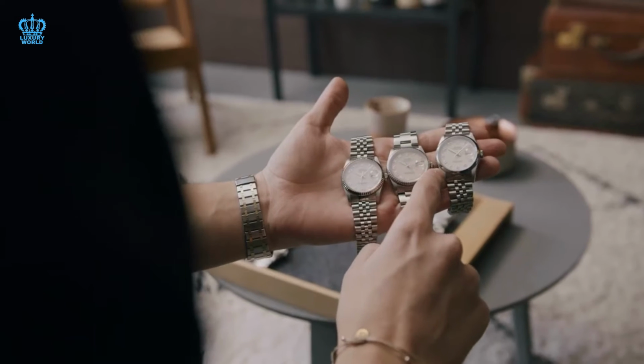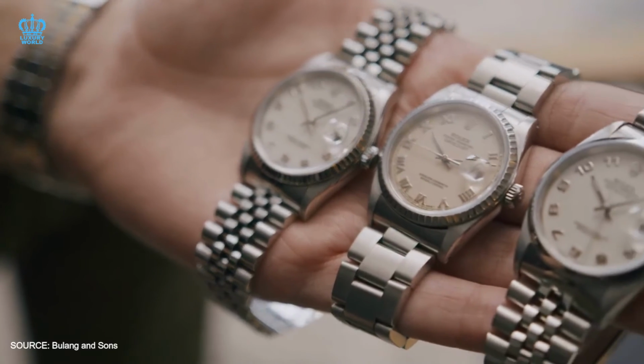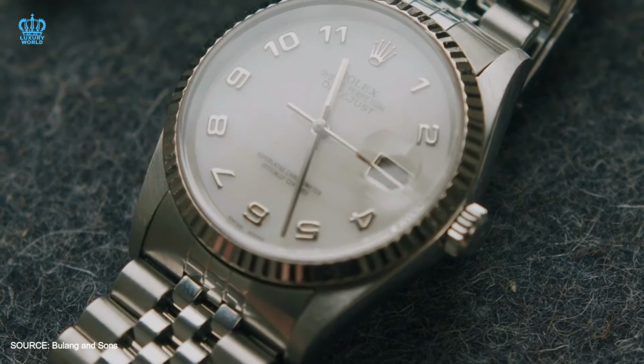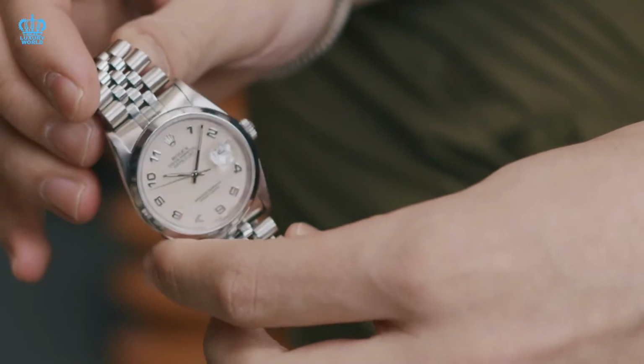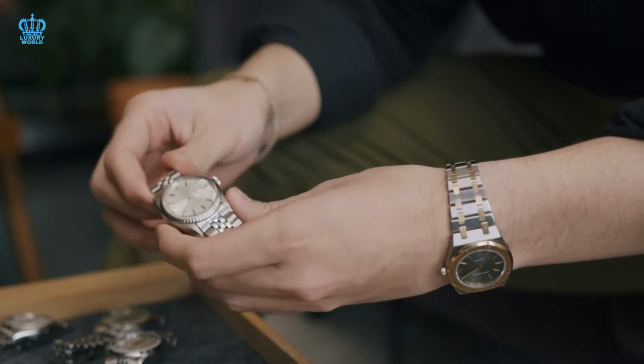If you have a smaller or more classic wrist, opt for the 36mm. If you prefer larger watches, go for the 41mm. Next, focus on filtering for case and bracelet material, primarily choosing between steel and two-tone. This decision often depends on personal preference, and you already have a preference in mind.